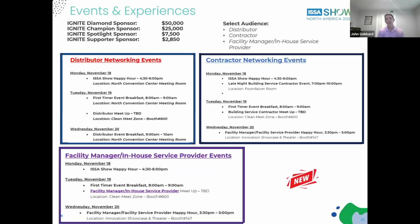And then the other exciting thing that Iris had hinted at, but we'll go into a little more detail here, is these new networking packages she talked about. So basically we have different levels. We have Diamond, Champion, Spotlight, and Supporter. You buy into one of those levels, and you buy in one of the categories that you feel is most exciting or fits your business need the best.